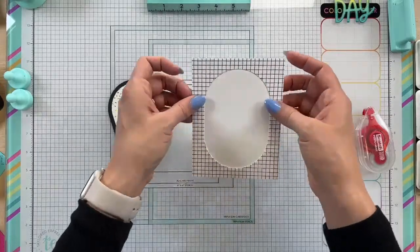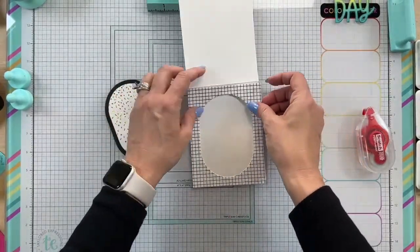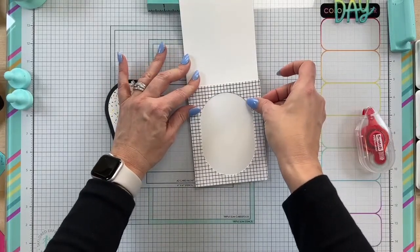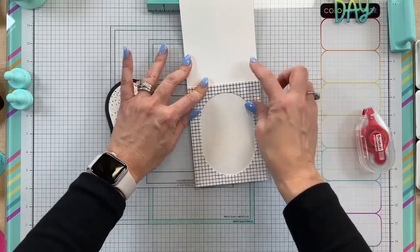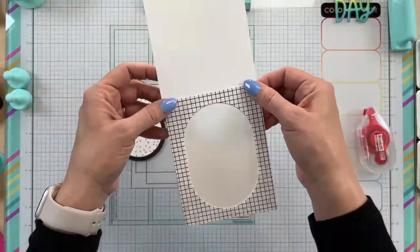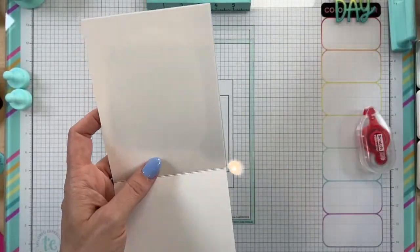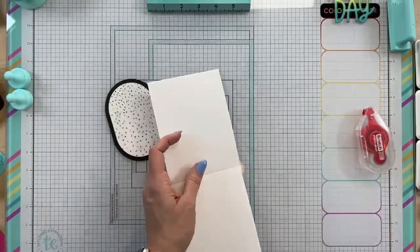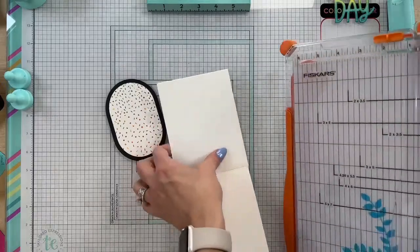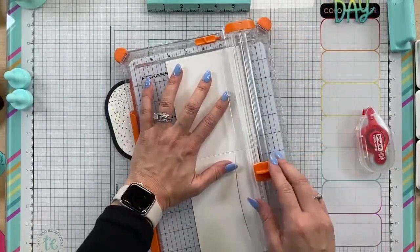I like to use it when I want to be able to get the piece back up again easily. So perfect if you are doing something like this where you're creating a template and then peeling it off of your paper. All right, so there we have that. This is also going to help me because I can see I've got just that little bit of excess on the side. You could do this with a paper trimmer or with scissors, but now is the time to cut that little bit of overlap off of my card panel.